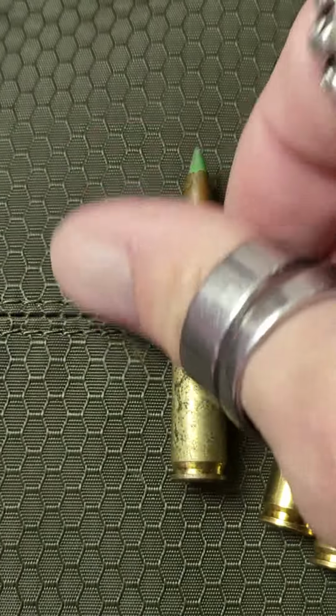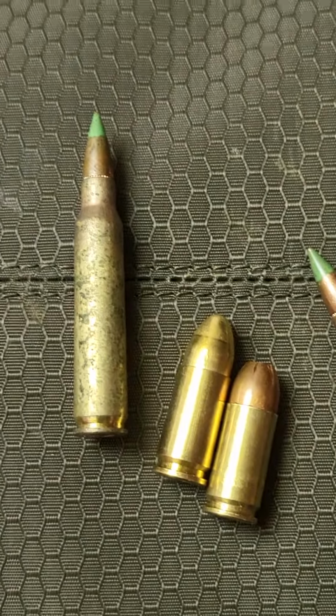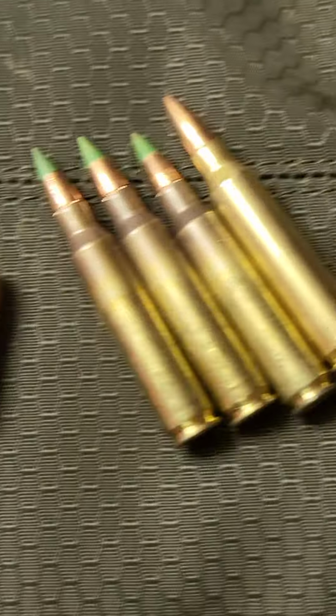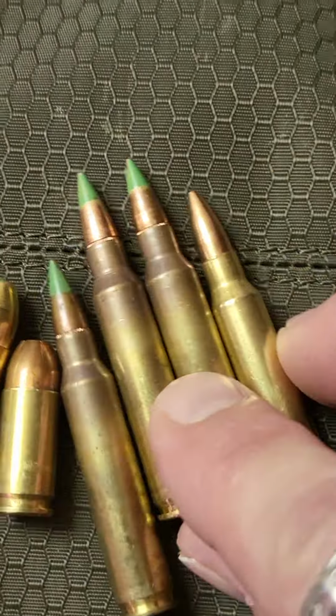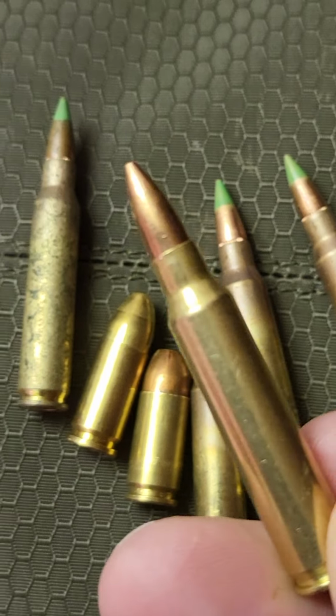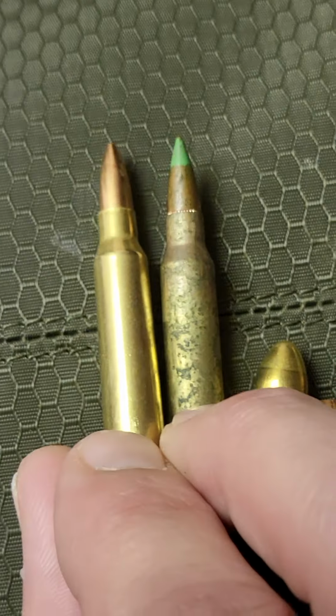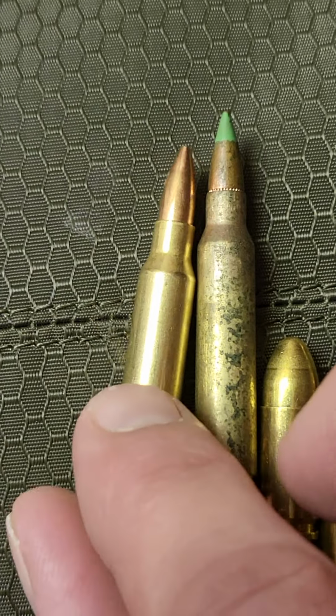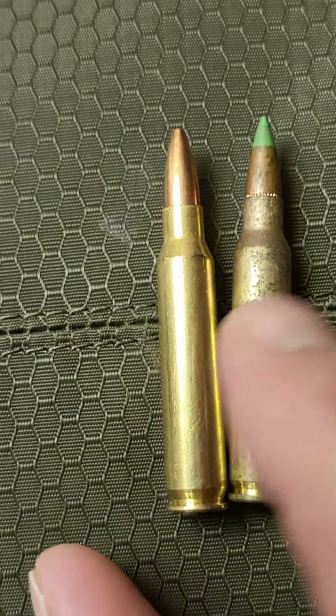I don't like my rounds producing unnecessary friction. I don't care where it is. So these are other rounds. This one right here is a round that came in at the same time as this one. These were both the same exact condition, and this one still is.